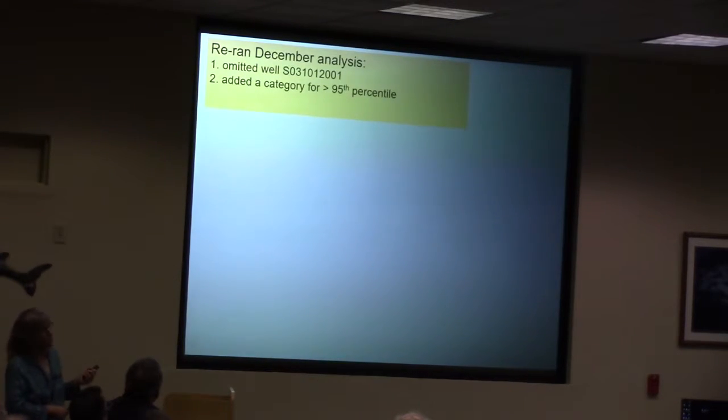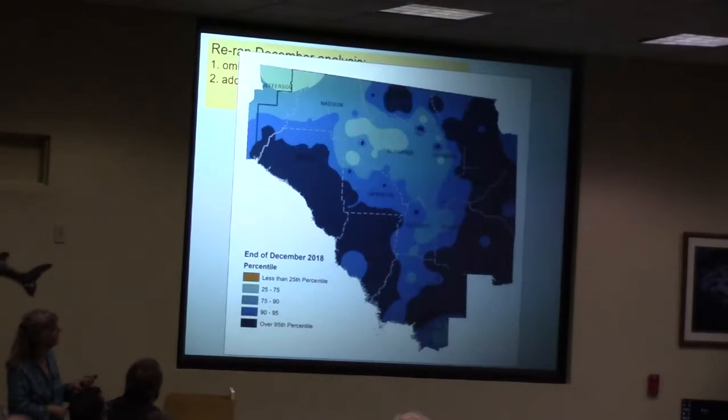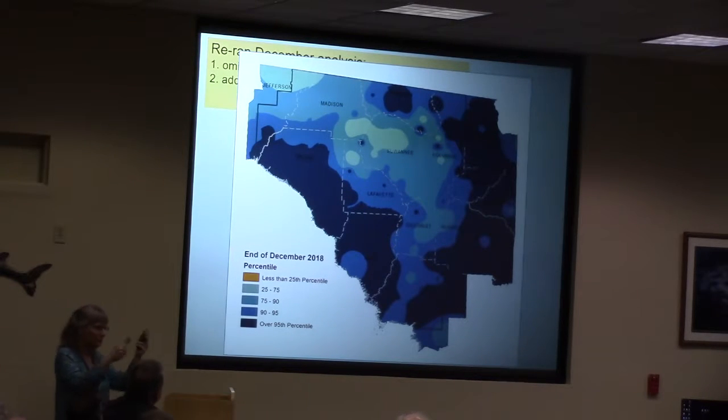So first I'm going to show you how December turned out when I reran that analysis. And so with that well gone, we still do see a low area, but we don't see what sort of looks like a real hole for water, and that was literally being caused by the signature of that one well where the collection date was different than the other wells. And the other thing is you can see that at the end of December, a good bit of our district was showing higher than the 95th percentile in our upper Florida.